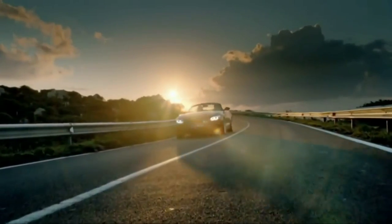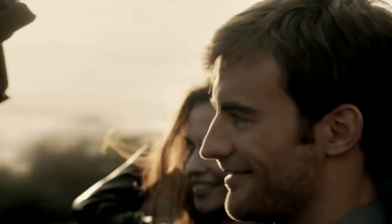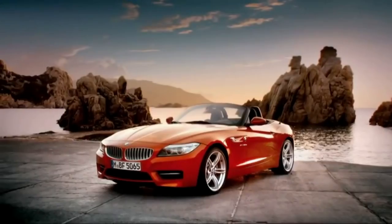And also, if you buy a Z4, BMW offers a special free course on how to use your turn signals. So it is a win-win.